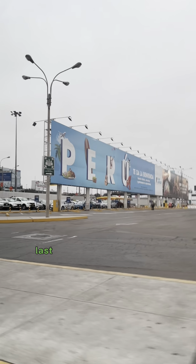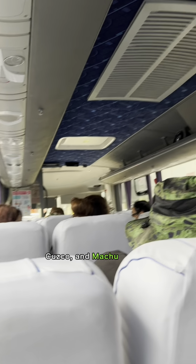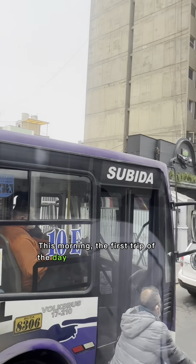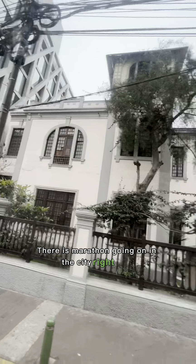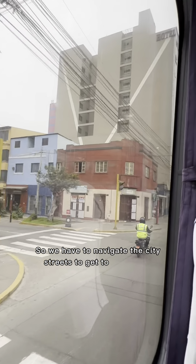I flew into Lima, Peru last night and joined the group for a tour of Lima, Cusco, and Machu Picchu. This morning, the first trip of the day is a visit to downtown Lima. There is a marathon going on in the city right now, so some of the streets are closed. So we have to navigate the city streets to get to downtown.